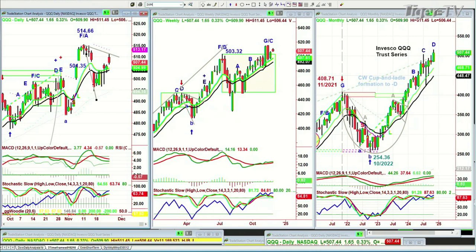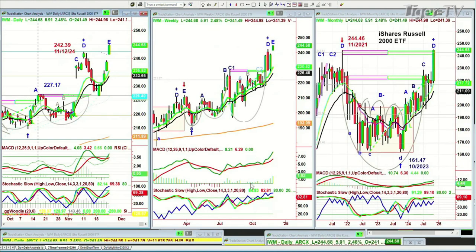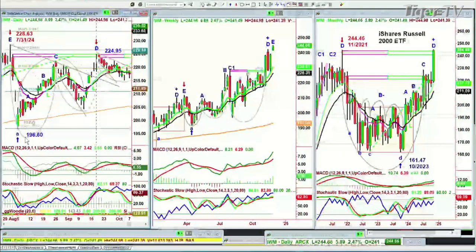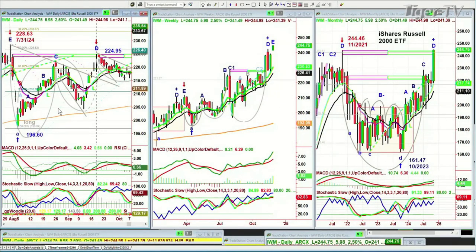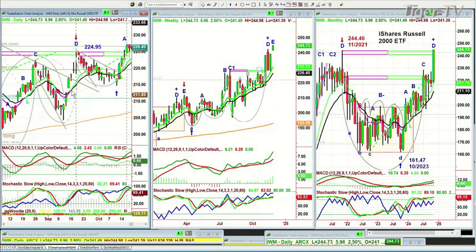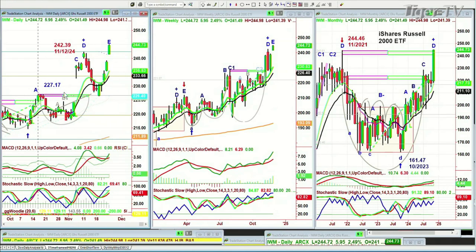What do I mean by rotation? Leader up 2.48%, up 5.92 at 244.68. This is the IWM, all-time high, as we speak. We waited and waited. We've added to our core position that we bought back in the day after the low of 196.60 on August the 5th, on the 6th, I believe it is. We went long. We've even had the three times long, and we've had profits. We've taken some off, and then we added to our long position.